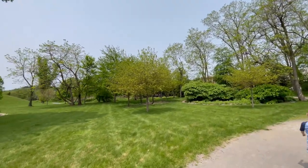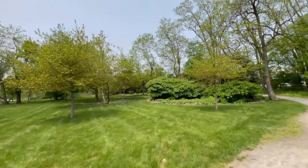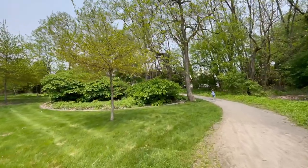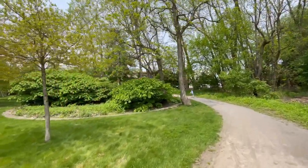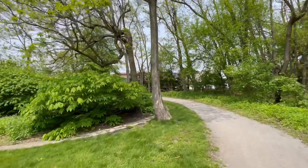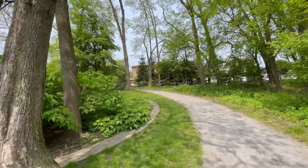Maybe you want to take a nice picnic or lay down and take a nap in the sun. This is a great place to do it. It's generally on the quieter side. Nobody's over here right now, so I'm kind of being as loud as I want to be and letting him be as loud as he wants to be so that we can burn off some energy.